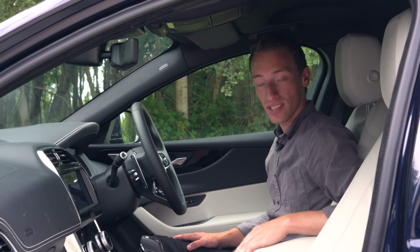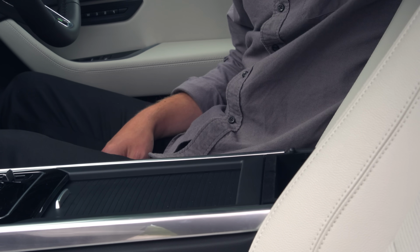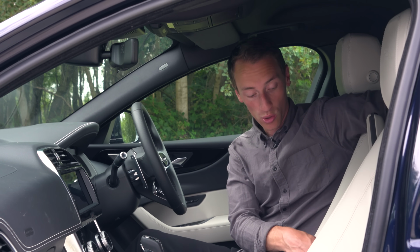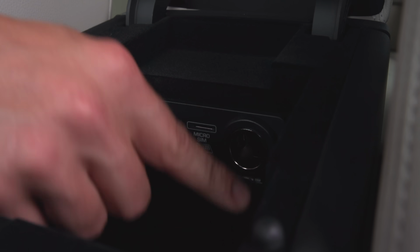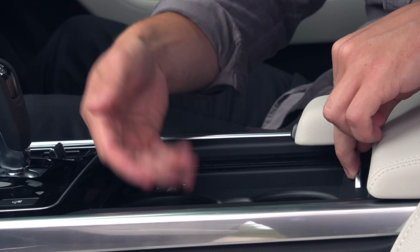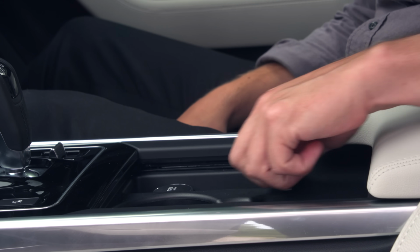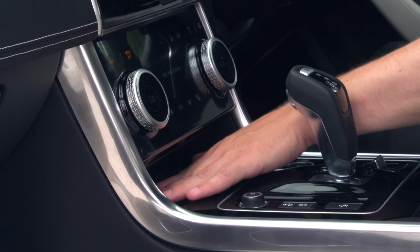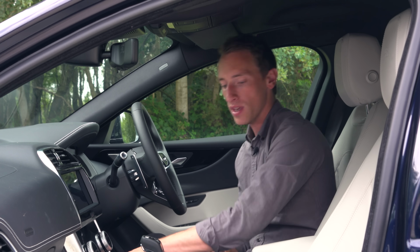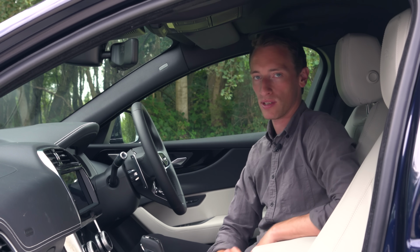There's also a fairly decent amount of storage on offer. In the central cubby, that's relatively deep and a useful space, along with 2 USB ports and a 12-volt socket. In front of that, fold this back, you've got 2 cup holders and maybe somewhere to dump the key here as well. And in front of that, you've got a perfect space for a phone or a wallet, along with some wireless charging too. But what's the space like in the back?